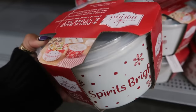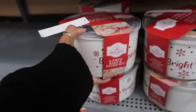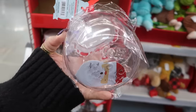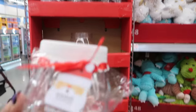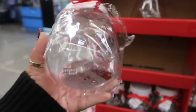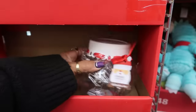So baking spirits bright. And then it looks like the one on the inside has the snowflakes right there. And these are ceramic, so they're nice and heavy. Okay, I like those. Sweet Creations giftable jar. Oh, I like that. The only thing is I don't see a price on it, but look at that. Oh, this is cute. Giftable jar, Sweet Creations. I just don't see a price on any of them, but look at that. The lid is even cute, and it has Santa on top. The bottom says ho ho ho. Oh, I'm gonna guess, like three something, maybe no more than $5.